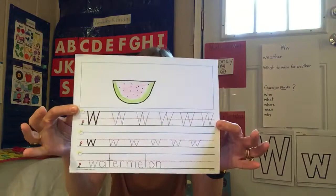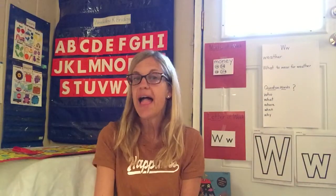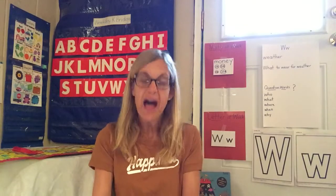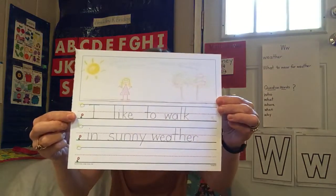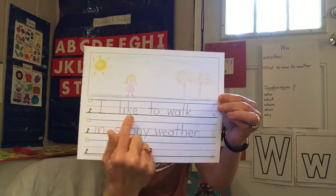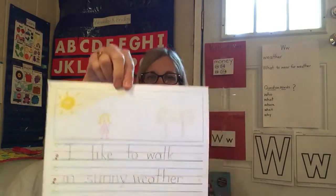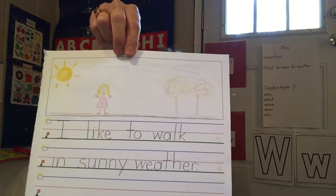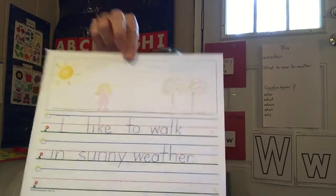W is for watermelon. You can also do a journal activity about the letter W. I decided to do it about the weather. And this is my journal. It says, I like to walk in sunny weather. Mrs. Falvey loves to go for walks, especially on a sunny day. So there's my journal page. So that's something that you can try too.